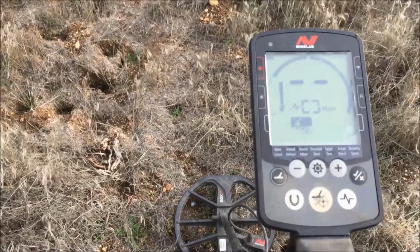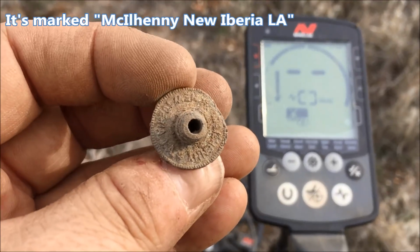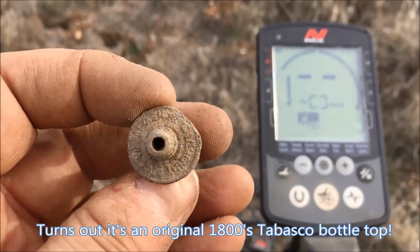And I just got a nice solid 15 on the Equinox. I dug this thing here, and at first I just thought it was junk, but actually it looks like a lantern knob there. So that's cool. It's old.